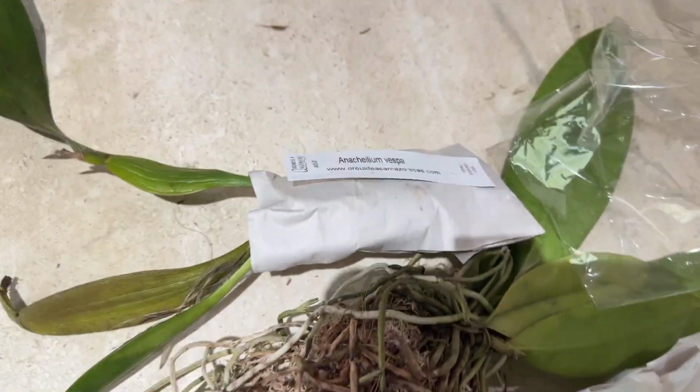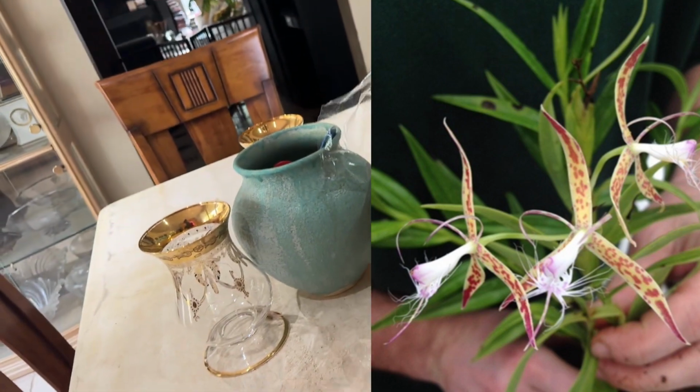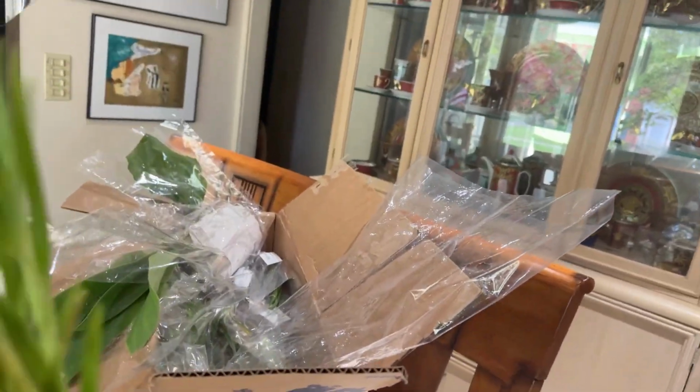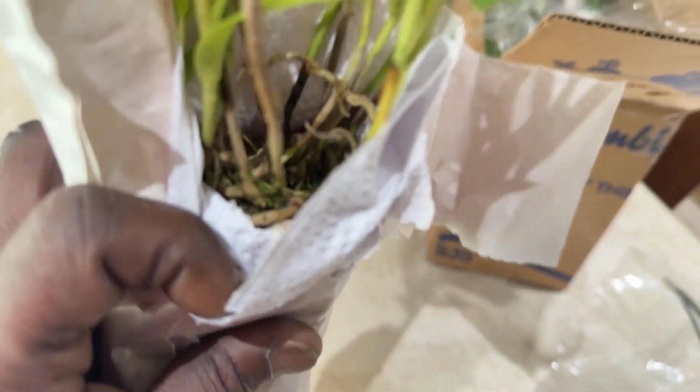So I'll leave that one there, and I'll move on. And this plant is Epidendrum ciliare criniferum. Lo and behold, I just ordered this, and I should be receiving it soon. But what I wanted to show you, I haven't pulled it out of the paper yet, but you can already see the size of the plant. And there are the roots. And when I look up at the top of the canes, there are sheaths.